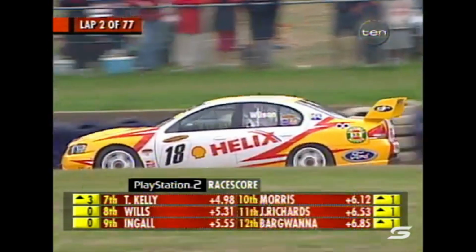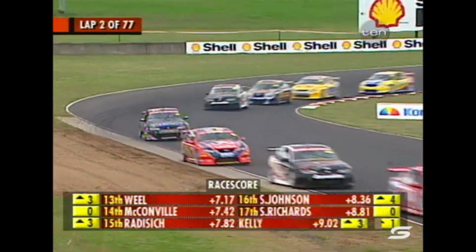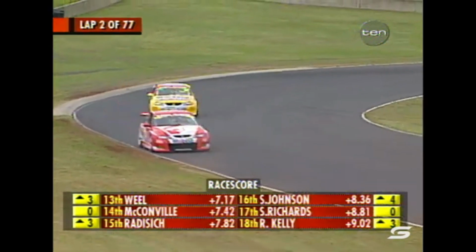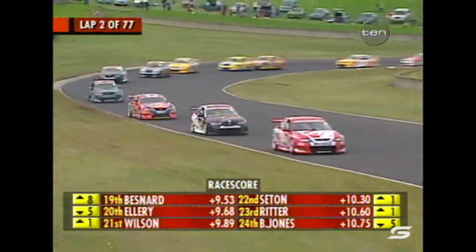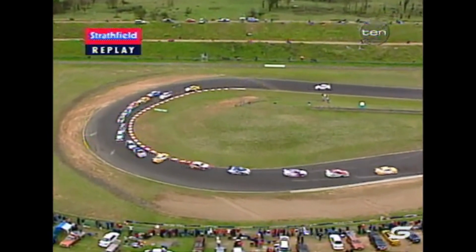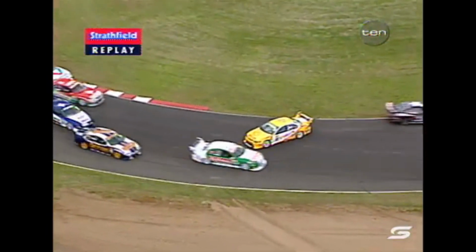And I understand also that John Bowe, not only in the wars at turn 9 with that spin and collision with Garth Tander, but he has been penalised and judged having crept at the start. He'll be given a drive-through penalty in the Aussie Mail Falcon. Not what you need at the start of a race, a double blow for the Aussie Mail Racing team. They've made a lot of big noises about doing well here. And this is the incident that saw Max Wilson leave the track. It's one of the FPR cars that's made contact with him there.